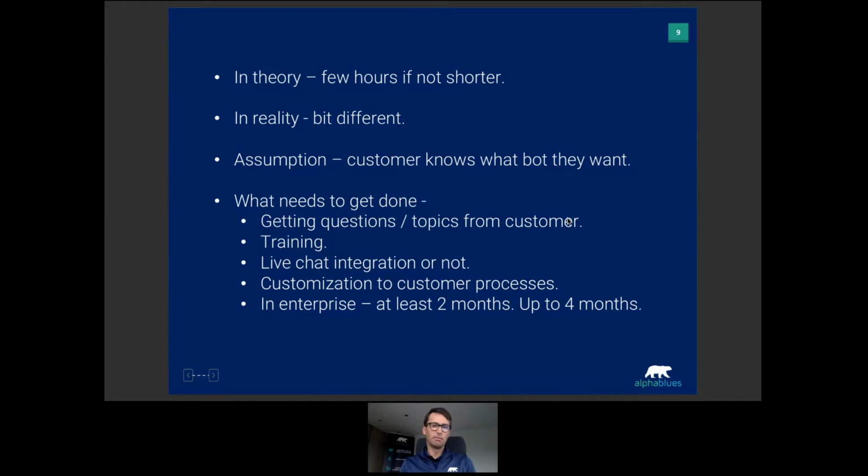The main underlying assumption here is that the customer or the buyer knows what they want. They know why they're purchasing the bot. What is the main KPI metric that they want to improve? Is it customer service, let's say queue reduction, faster service? Does it have to do with more sales? Whatever that is, here I'm assuming that the customer knows it.